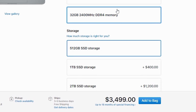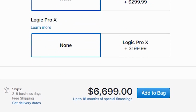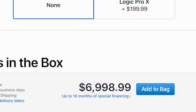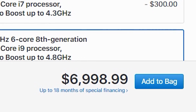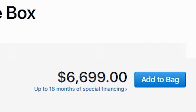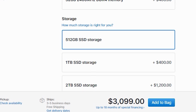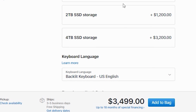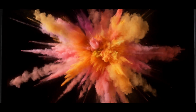So yes, the updated MacBook Pro now tops out at a whopping $6,700 for the top configuration. That's $2,400 more than the best 2017 MacBook Pro you could buy. That may sound a lot at first, but Apple hasn't really changed the prices on anything from last year to this year. The top spec MacBook Pro is higher priced than ever because Apple is offering way more options than it has in the past. But is the price fair?